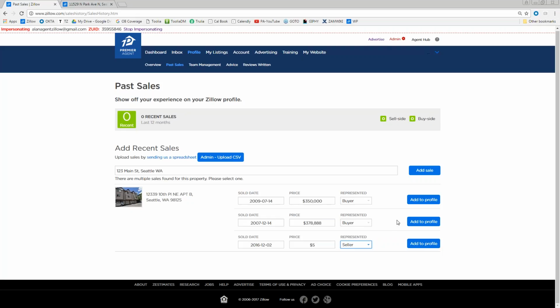What you can't show in here, and another question we had was, what about rentals? These are only for buy or sell transactions. You can't add rentals in this section. The best way to show that experience are the reviews. Reach out to your rental clients, have them review you on your services there, and that's a great way to strengthen your profile.